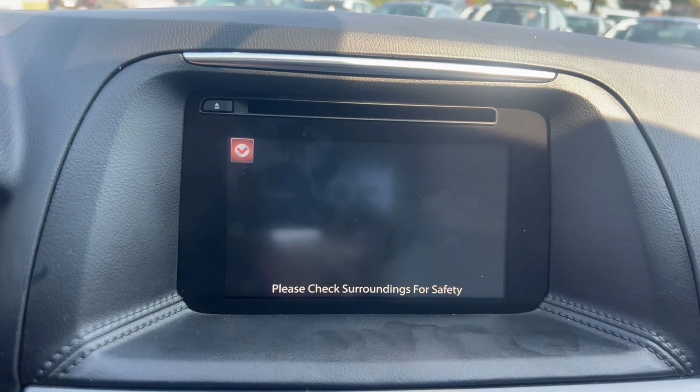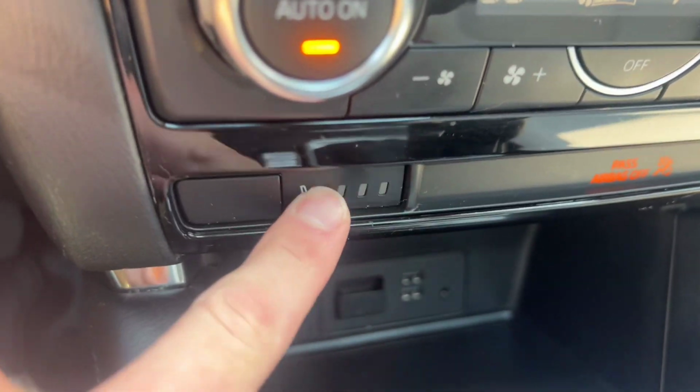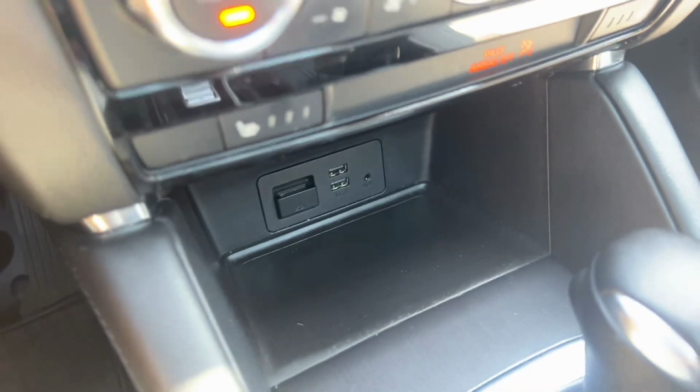If we throw it in reverse, it is going to function as a backup camera. We've got dual climate controls below that. Works fantastic, nice and cool in here. We've also got heated seats, adjustable with three settings for the driver and the passenger side there. Got a little storage down here with a couple USB and an aux.